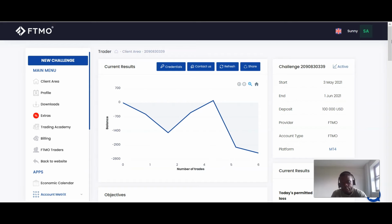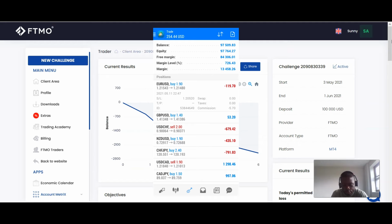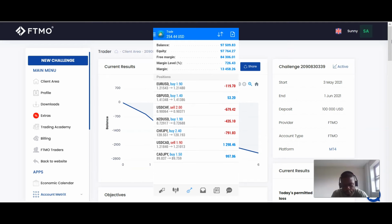Okay, so here's what it's looking like. We've got floating about $254. The new trade that I opened up today was Euro USD. It's doing about negative 119. Then we've got GBP USD in profit, about $53. USD franc negative 679. New Zealand dollar USD negative 435. Franc JPY negative 791. And then the USD CAD, we're in profit with that, 1298.